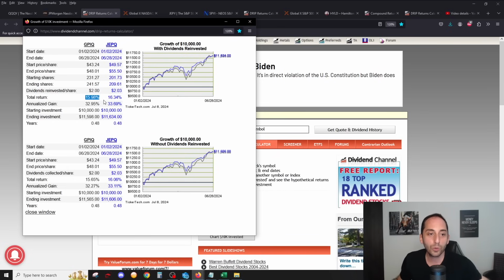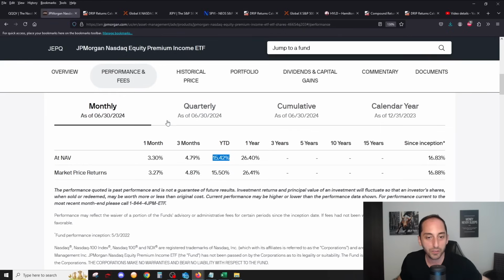I don't know why the total return numbers are different. You see here JEBQ 16.34 on this website, but on the official website, it's 15. Let's just say more or less between 15 and 16% return in the last 6 months.